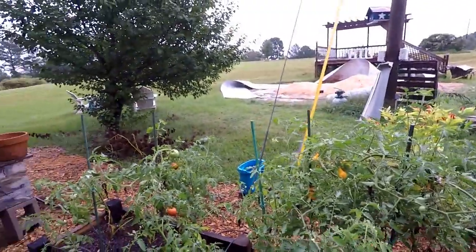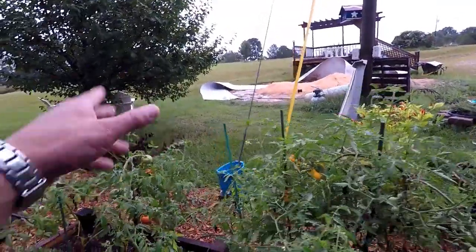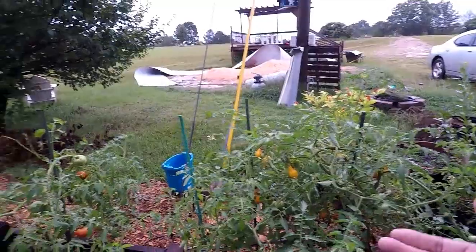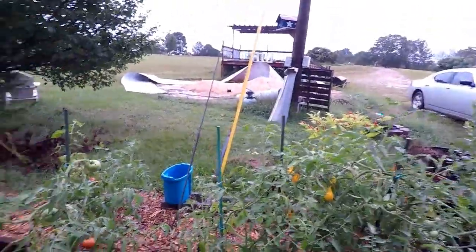And all of these, this is like a forest over here. I need to do something with these guys. These are just a combination of Creole tomatoes and yellow pears, and they are still putting on yellow pears. Pretty yellow pears anyway, so I'm not messing with them.